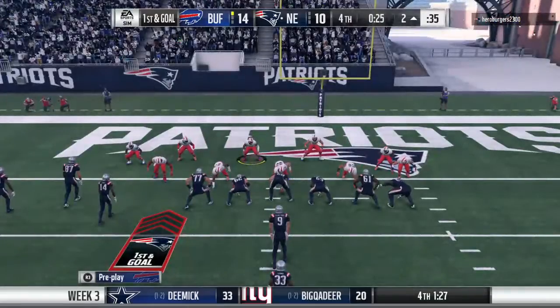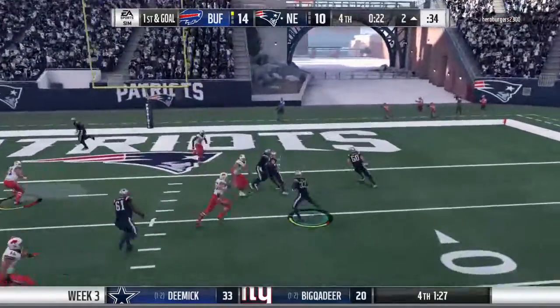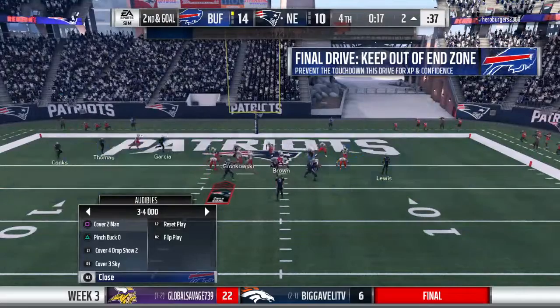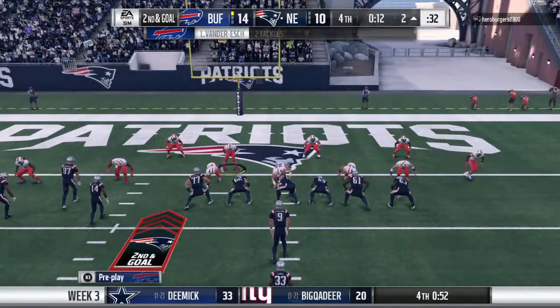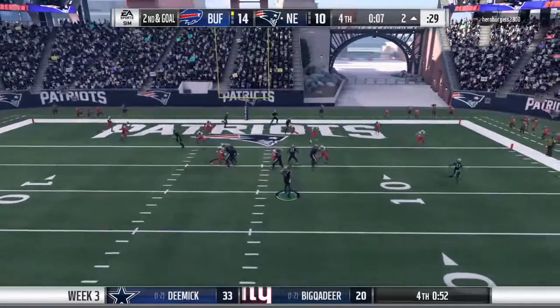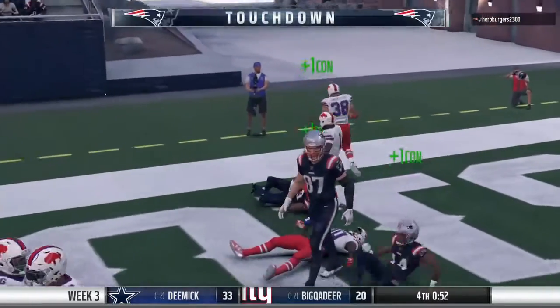It's first and goal. Back to throw. This will be caught at about the 5. And he'll actually lose a little bit of yardage here. Back to the 2. He'll wind up losing a yard on the play, and that'll make it second and goal. They'll look to throw. And he's got it. It's caught for a touchdown.